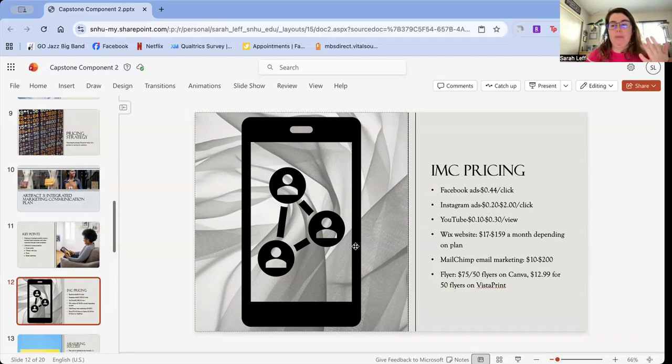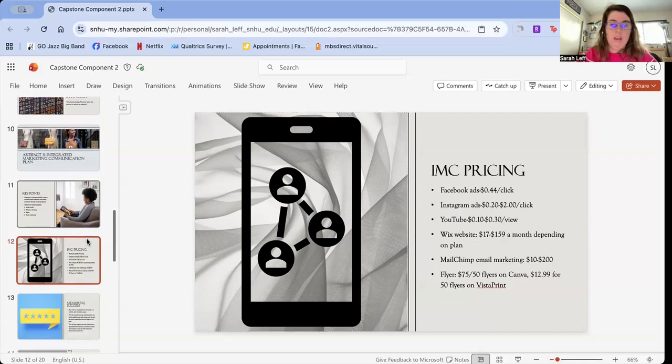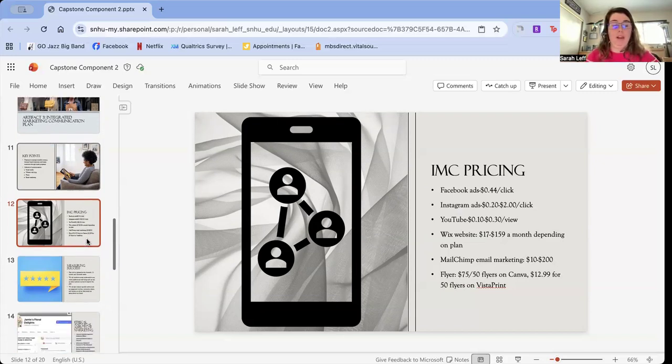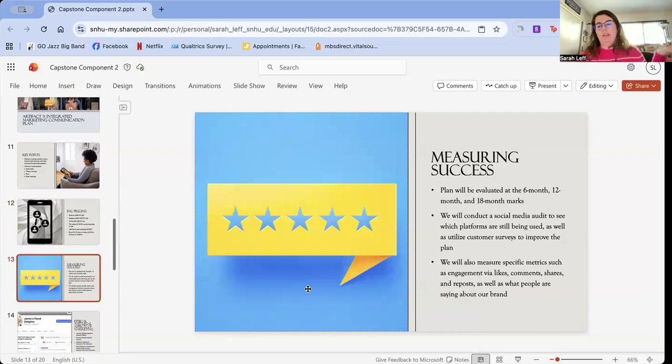And MailChimp is probably the most popular email marketing platform, and this ranges from $10 to $200. For a flyer, it's free to create on Canva, but it's $75 to print 50 flyers, or $12.99 for 50 flyers if you print on Vistaprint. That is up to Jamie and the rest of the marketing team to decide what is best after we implement the other parts of our marketing strategy. Measuring success of our integrated marketing plan is crucial.